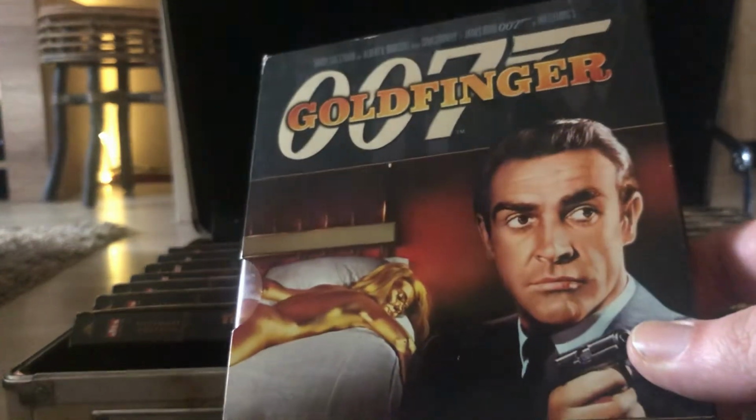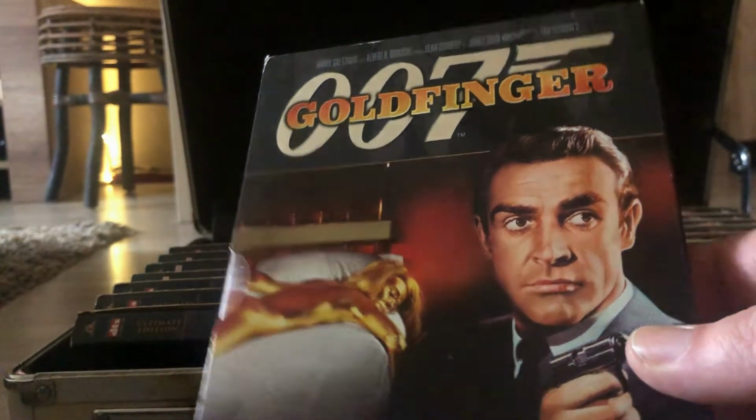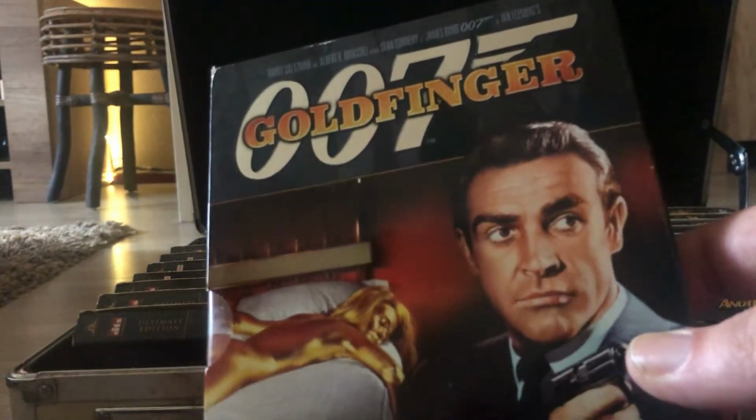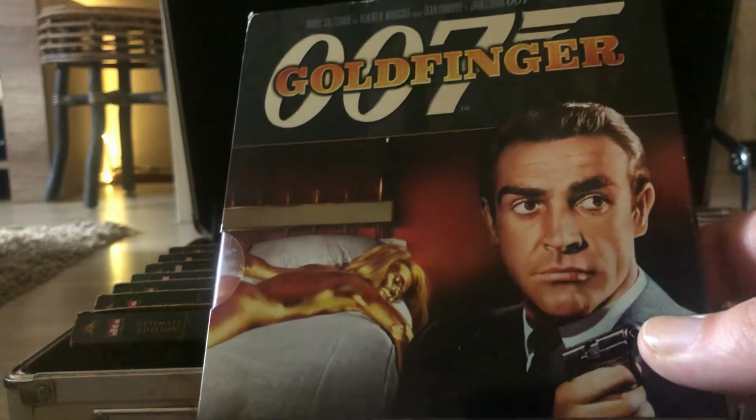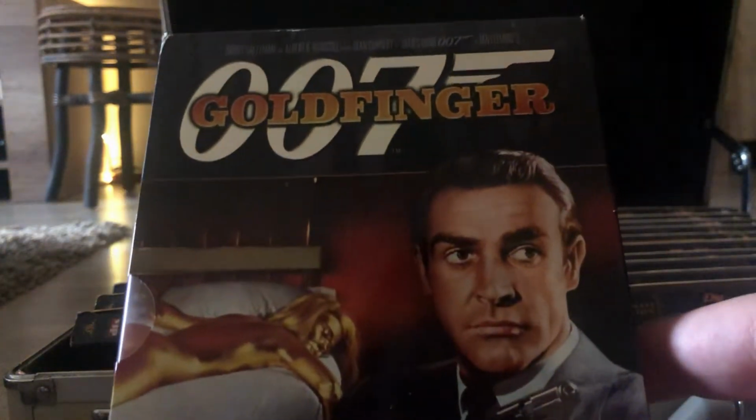And did the performance come to perfection in Goldfinger? Arguably, yes. But anyway, I feel it's very close. I feel like he was already knocking it out with Dr. No and From Russia with Love.